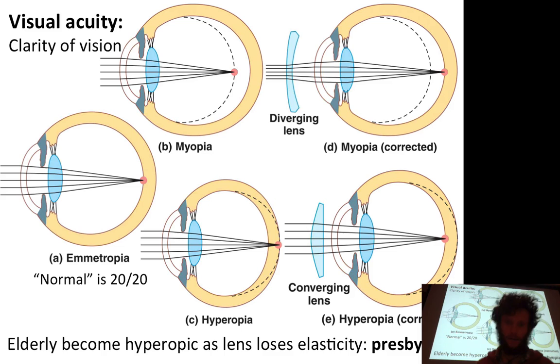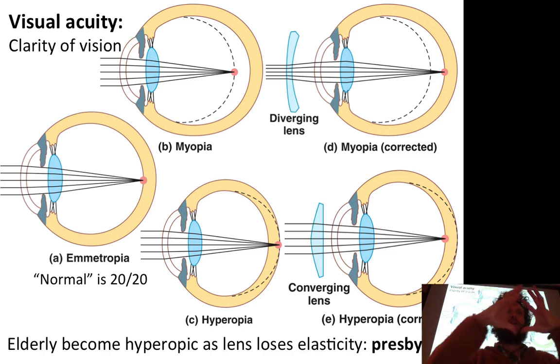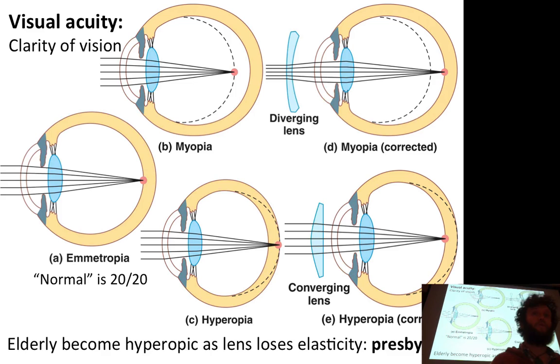In older people, their ability to accommodate goes down as their lens becomes less elastic. Their lens doesn't stretch the way it used to. And they become hyperopic. The hyperopia in elderly people because of a loss of elasticity is called presbyopia.